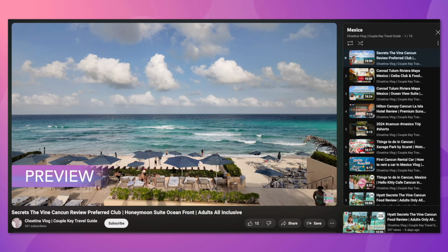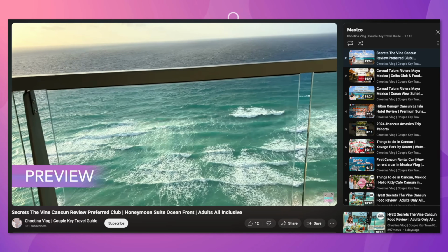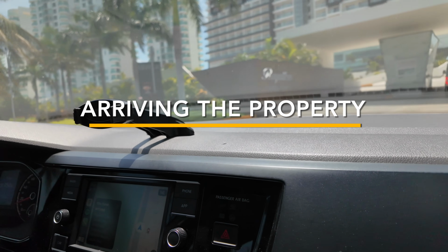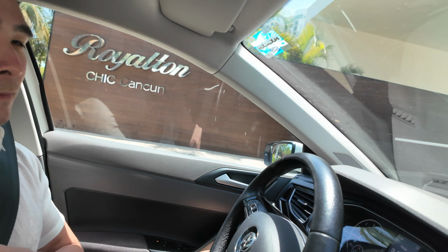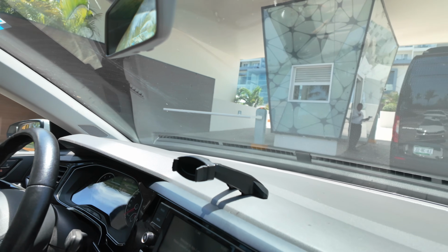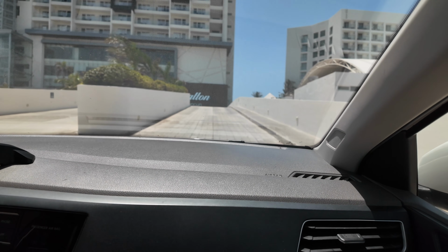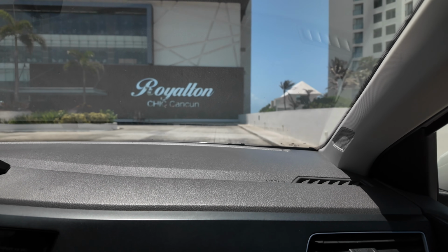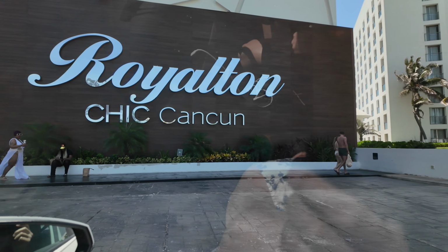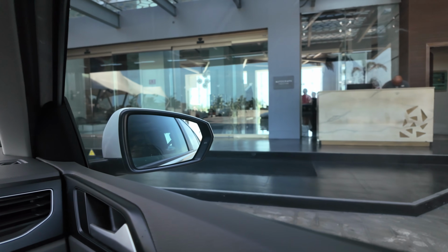Let's go! After checking out from the Hyatt Secrets Divine adult-only all-inclusive resort, we headed to the Royalton CHIC Cancun Autograph Collection resort. Royalton CHIC is also a 5-star luxury resort. This is our second visit. Our first stay was in December 2021 and we created some wonderful memories. We were excited to revisit. We're here for the second time.